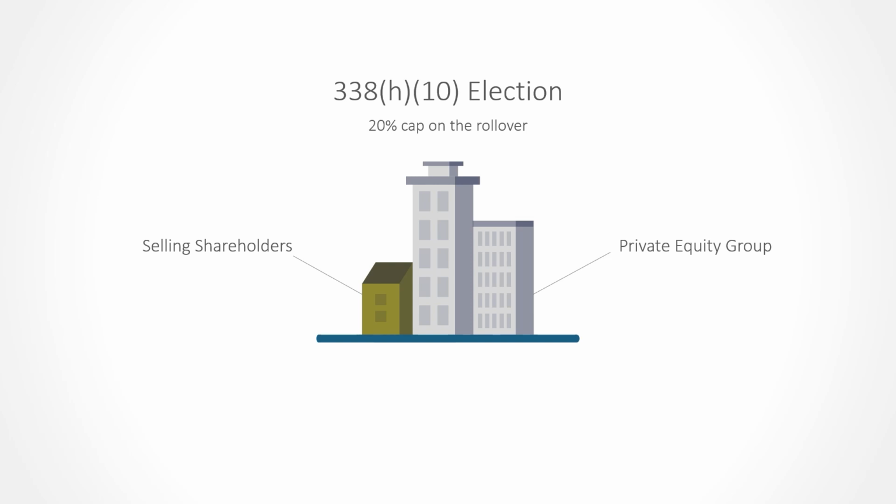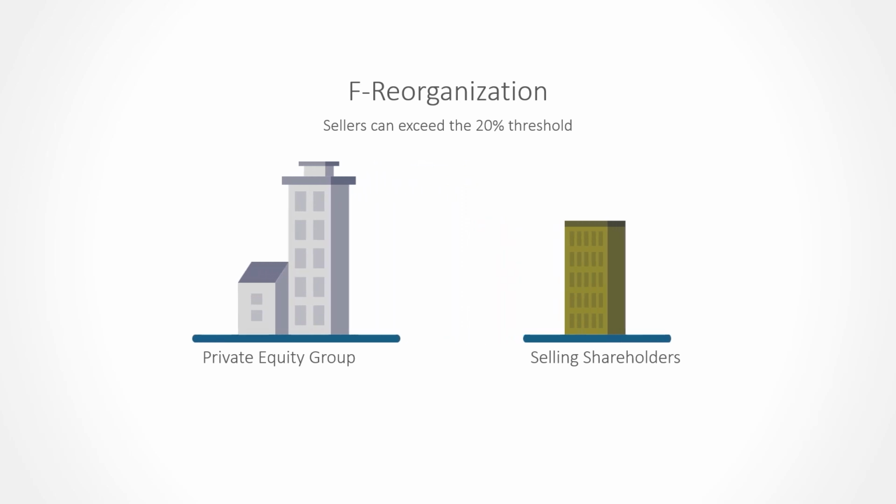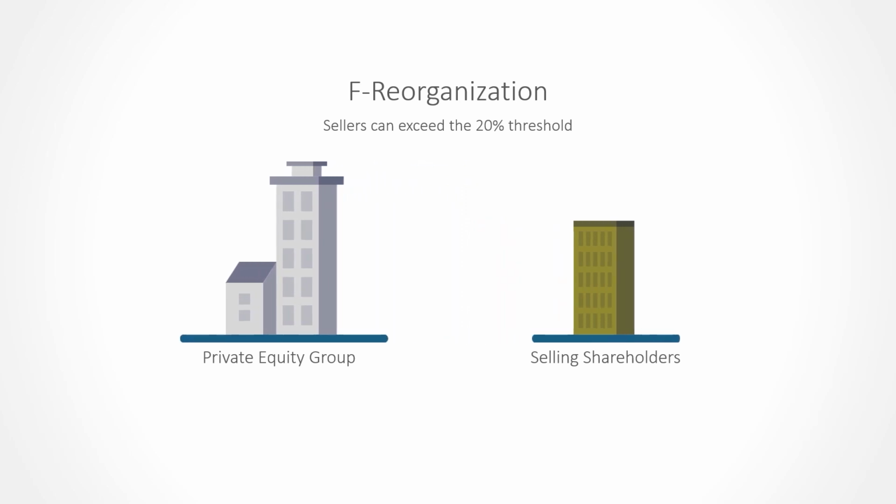But with an F-Reorganization, things get more flexible. Sellers can roll over more than this 20% threshold, deferring taxes on the rolled over portion. This not only benefits sellers, but also helps buyers. How does this happen? They still get to enjoy the step-up in basis of the company's assets, which can lead to future tax savings. Here's where it gets even more interesting.